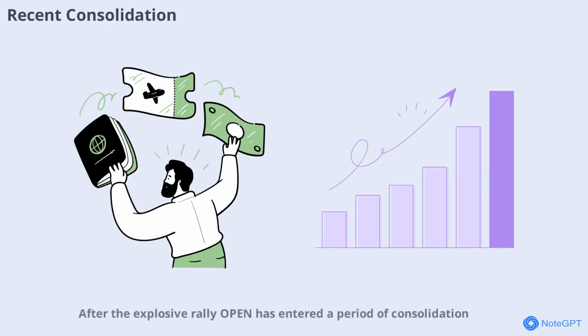After the explosive rally, Open has entered a period of consolidation. This means the price is moving sideways with less dramatic swings compared to previous weeks. Notably, the recent consolidation has occurred on lower trading volumes, suggesting that momentum is cooling off. This phase often precedes the next significant move, as traders wait for new catalysts or confirmation of the trend's direction.